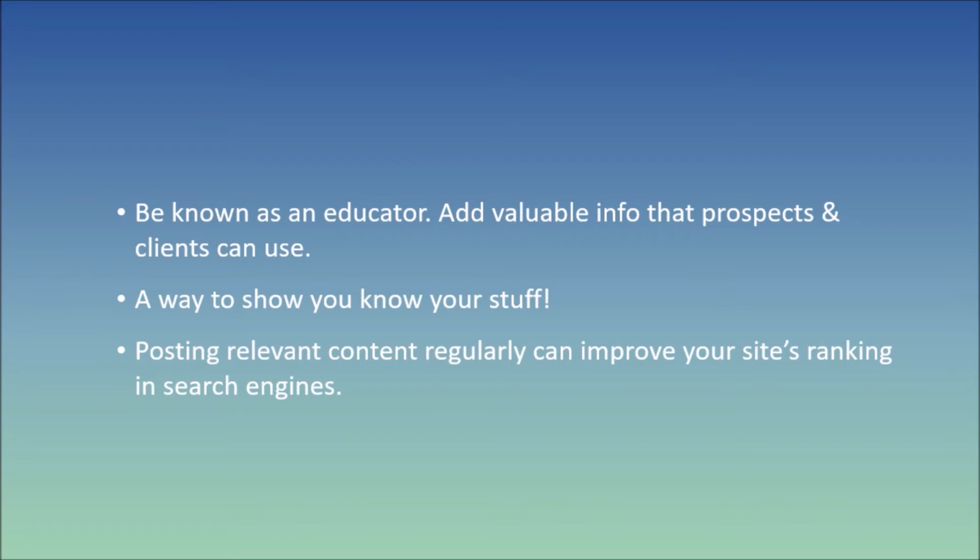And posting relevant content regularly can improve your site's ranking in search engines. The search engines will crawl your site whenever you publish something new, and when it relates to a question that your audience, your target audience might have, then your content is more likely to be found by these people.